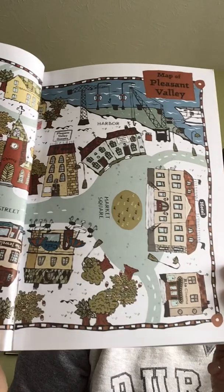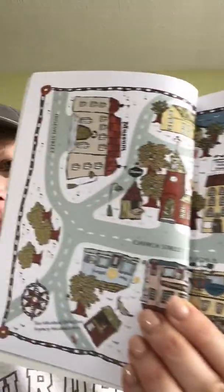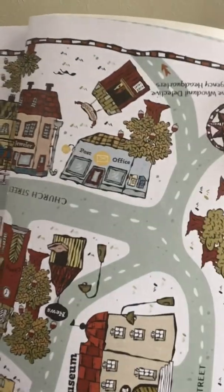Here's a map of the town. Pleasant Valley looks very pleasant. Oh, there's a hotel. We had a hotel in our last couple of mysteries ago. There's a museum. Turn it this way, we can see what some of those things are. Okay, I'm going to continue reading.